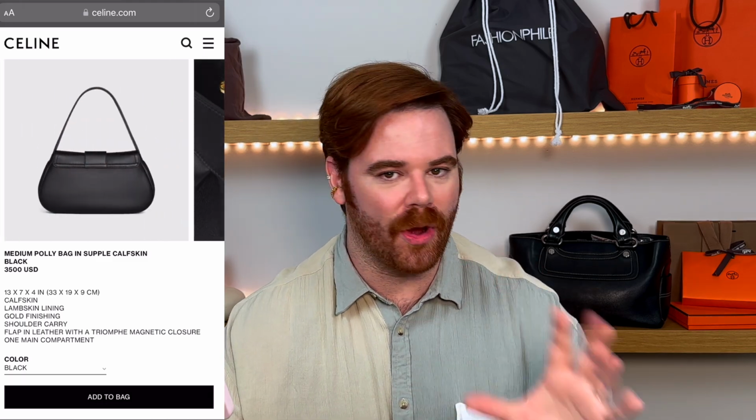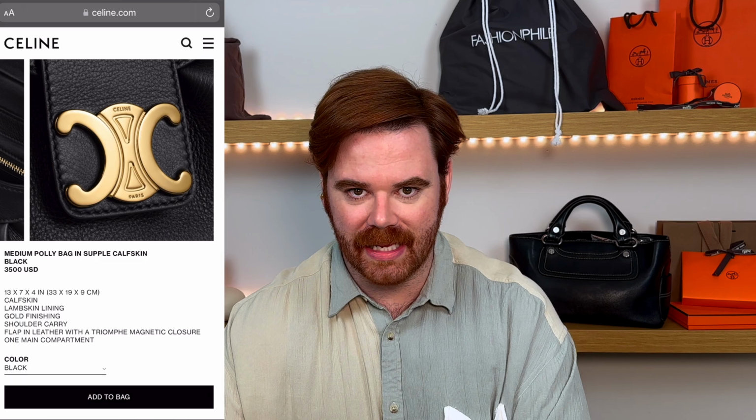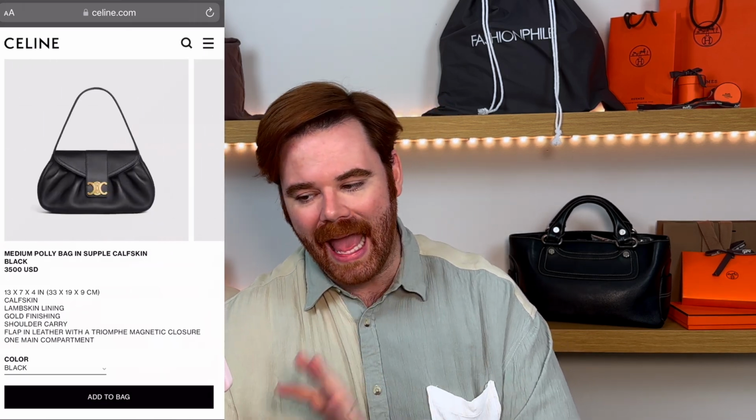You also have that ruching on the front, which is again a big Y2K turn of the century staple. We saw a lot of this on a lot of Marc Jacobs designs when he was over at LVMH. Even though she has a lot of those style cues, the medium poly bag is going to be a good one for years to come. It's a nice supple leather. Listen, Celine has some of the best leathers in the world. Not Hermes level, let's be real, but some very good quality leathers.